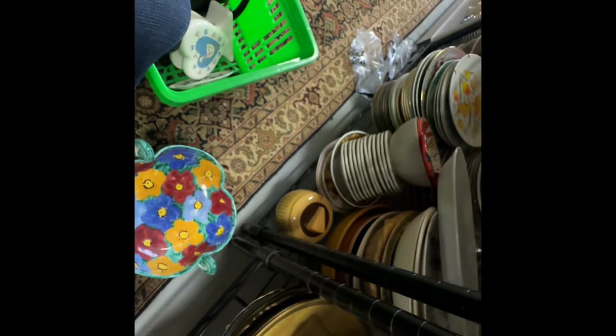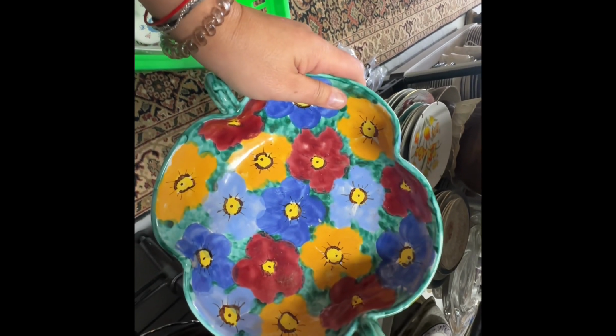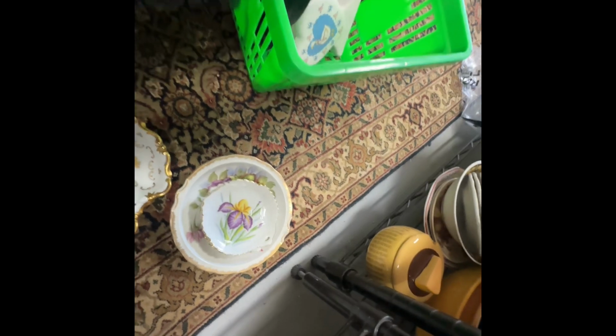Oh, I found a bunch of these plates that were hand-painted. They were so beautiful. I especially loved this one. It was really pretty. I love the colors. I believe it was made in Italy. Yeah, I just like the shape. The actual shape was a flower, and then it had flowers on it.